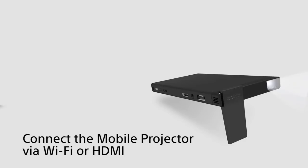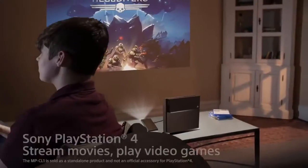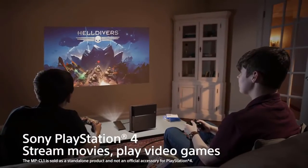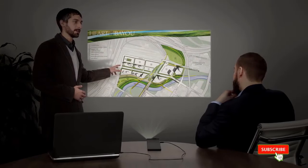Connect the mobile projector via Wi-Fi or HDMI with other portable devices or the Sony PlayStation 4 to stream movies, play video games, or even enhance a business meeting. You can also connect speakers for enhanced volume control.